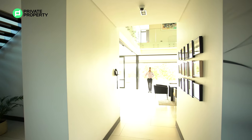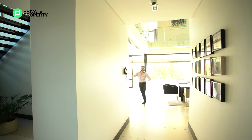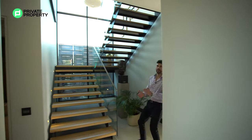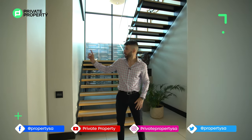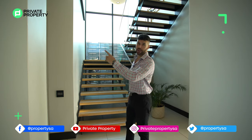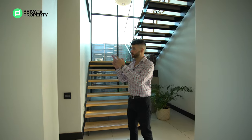So coming from outside, we're walking back into the home, and I'm gonna slip this way. Catch me if you can. And here we are, right by the stairwell. We've got the guest bathroom over there. Another entrance for the other half of the garage is over here.